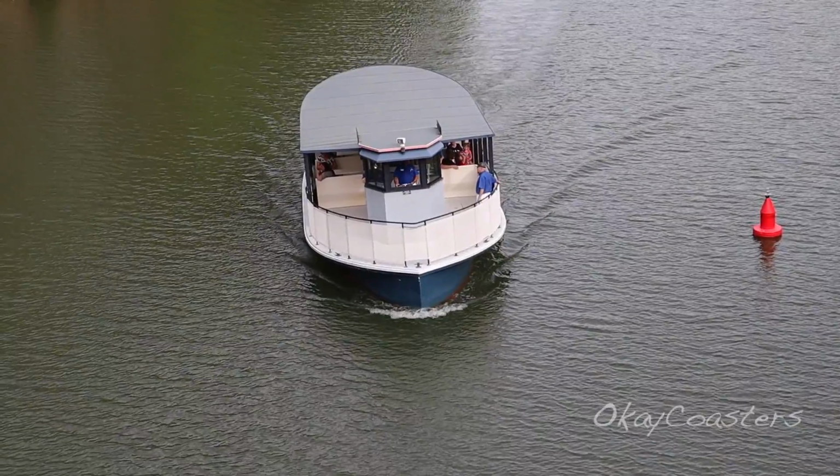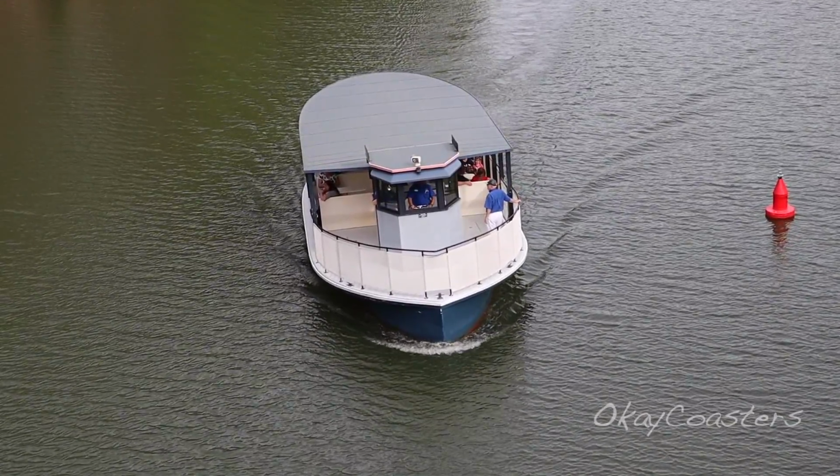This one picks you up and drops you off at the same spot, but it gives you some of the best views from down on the Rhine River.